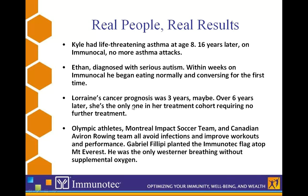And lest you think this is just for sick people, we have quite a number of elite athletes, Olympic athletes. Montreal Impact soccer team is all using Immunocal and other related products. Canadian rowing team uses it. And these athletes use Immunocal to avoid infections, to improve their workouts, and recover faster from their exercise. A man named Gabriel Philippi, on his third attempt, managed to summit Mount Everest, place an Immunotech flag up there. And he was the only Westerner breathing on the top of Mount Everest without supplemental oxygen.